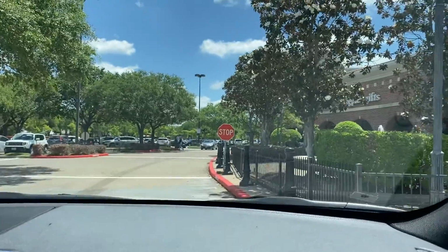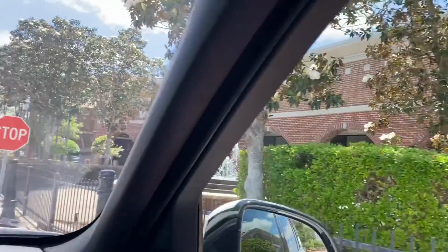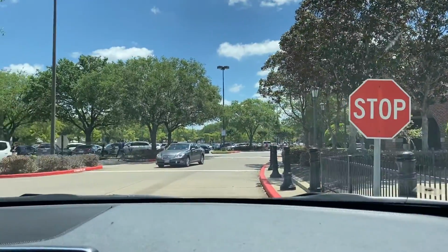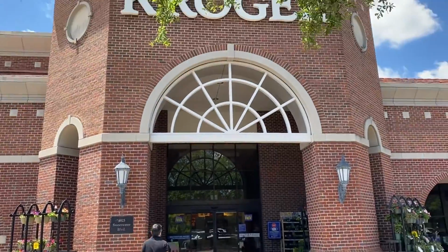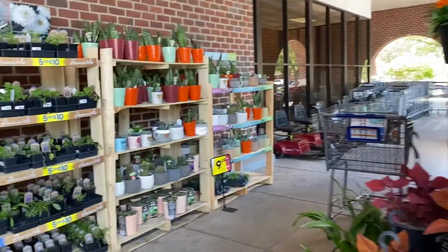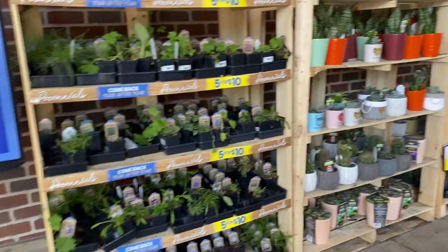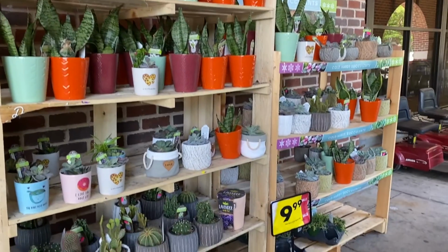No luck, and so we are now headed to Kroger, where we will do the rest of our groceries, and our neighborhood Kroger is our favorite. So lately I love checking out the plant section outside. Even if I don't buy anything, it's really refreshing and lifts my spirits. So I hang out here for a bit.